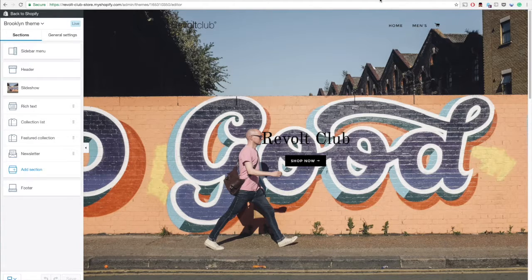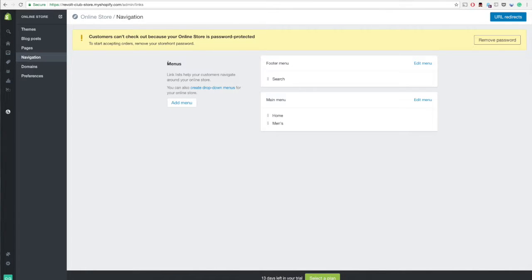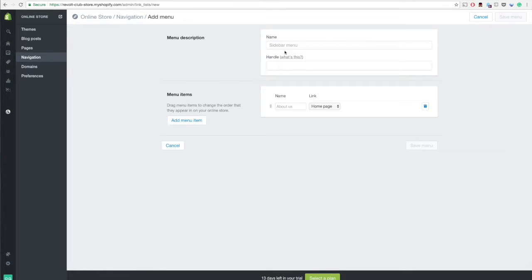So the way to do that is over here on the menus, you're going to hit add menu. You're going to name it the name of what you want the drop down to be. So in this case, it's men's, and we're going to type here t-shirts, and we're going to hit homepage, collection, and the collection that we made earlier, t-shirts, and we're going to save the menu.